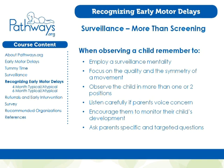When observing a child, please remember to employ a surveillance mentality. Focus on the quality and the symmetry of a movement. Observe the child in more than 1 or 2 positions. Listen carefully if parents voice concern. Encourage them to monitor their child's development. Ask parents specific and targeted questions.